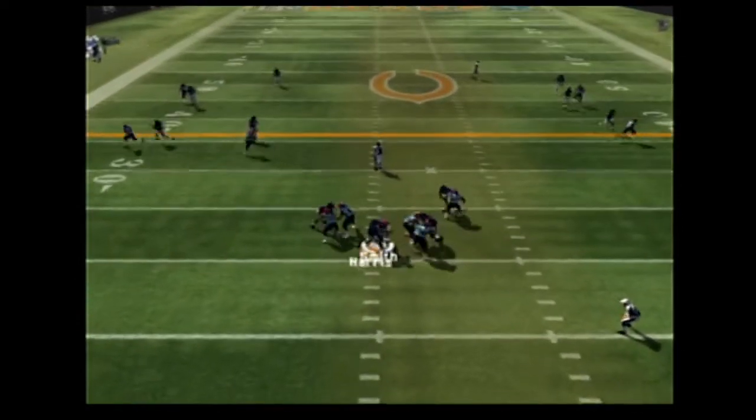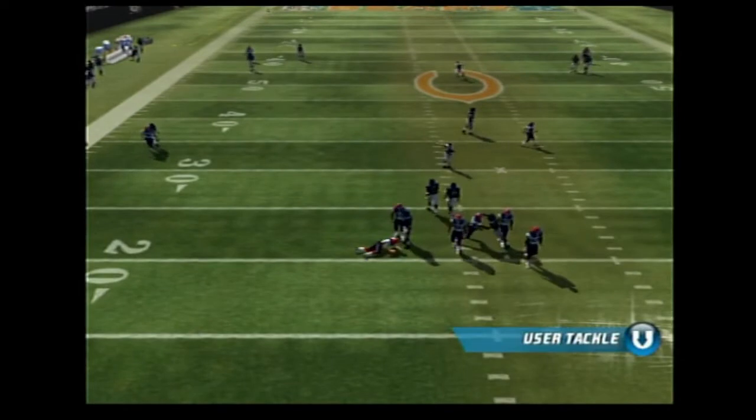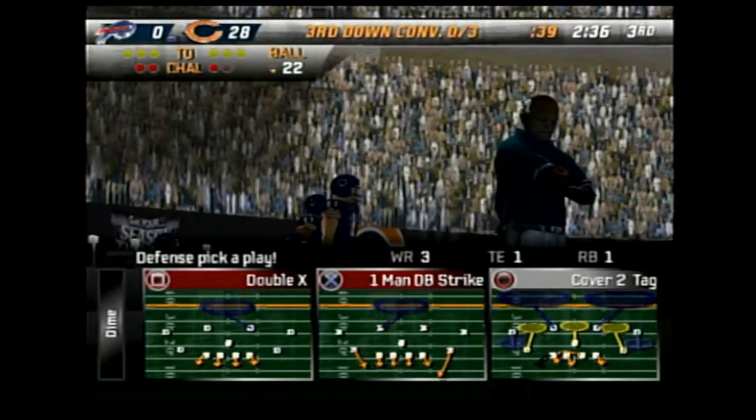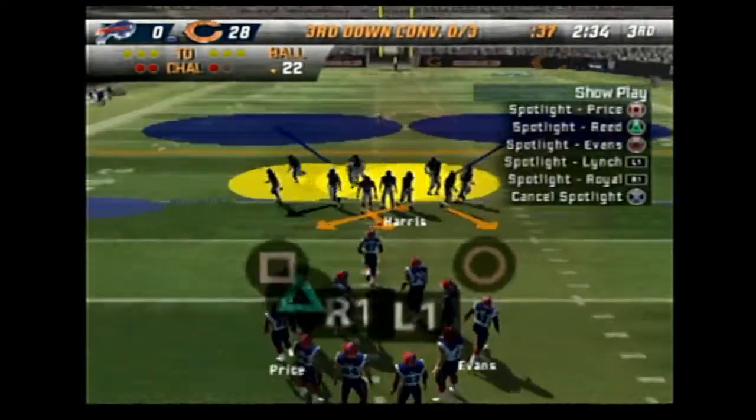Dropping back. Stepping up. He held on to it too long. You got to give a lot of credit to this defensive line. He got a good push in the middle, and he was right there to bring him down.